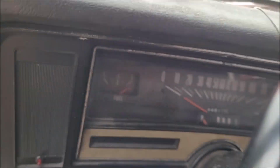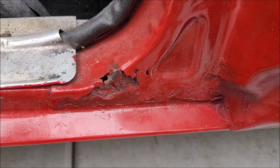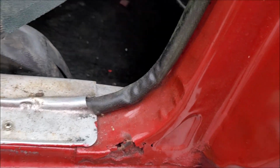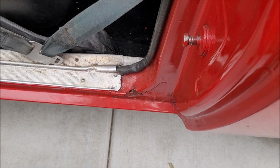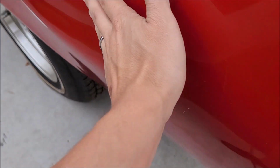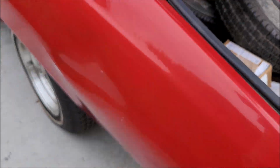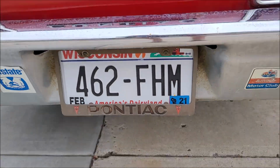There are a few rust spots on the car, like right here. Obviously, that's not ideal, but as far as I know, this rust spot doesn't extend any further than that. The quarters, roof, and the rockers otherwise seem solid. There does seem to be, like with this dent here, you can tell there's a skim coat of body filler, but it doesn't seem thick or anything like that. And this car did come from Wisconsin originally at some point.